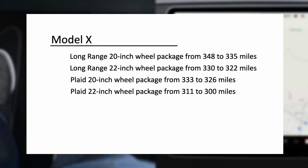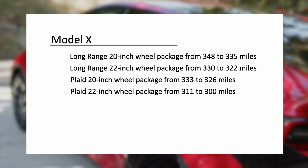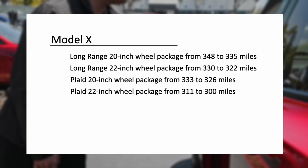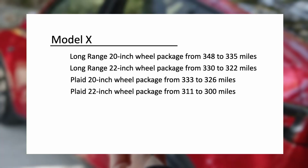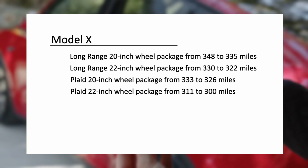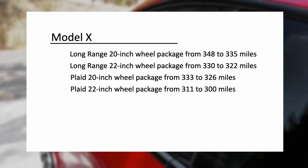Under the new yardsticks, Tesla updated the range of several of its trims. For the Model X, the long range 20-inch wheel package from 348 to 335 miles, the long range 22-inch wheel package from 330 to 322 miles, the Plaid 20-inch wheel package from 333 to 326 miles, and the Plaid 22-inch wheel package from 311 to 300 miles, all lower.